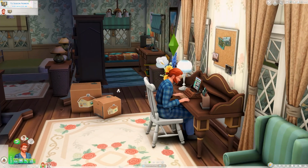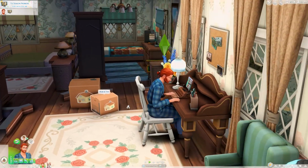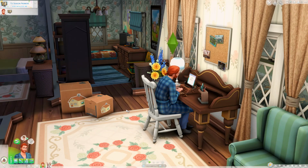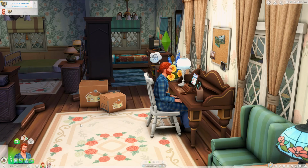He's getting a little bit tired of his teenage room with the single bed, and since he is now in a serious relationship with Anwen, he just feels it's more appropriate that if she happens to stay the night or something like that, that they can actually share the same bed.